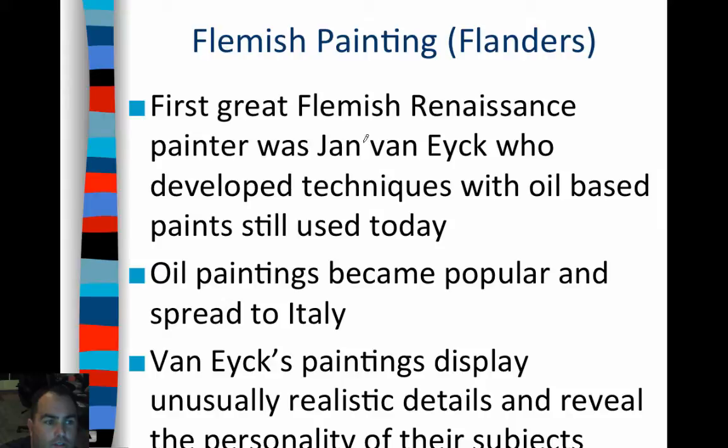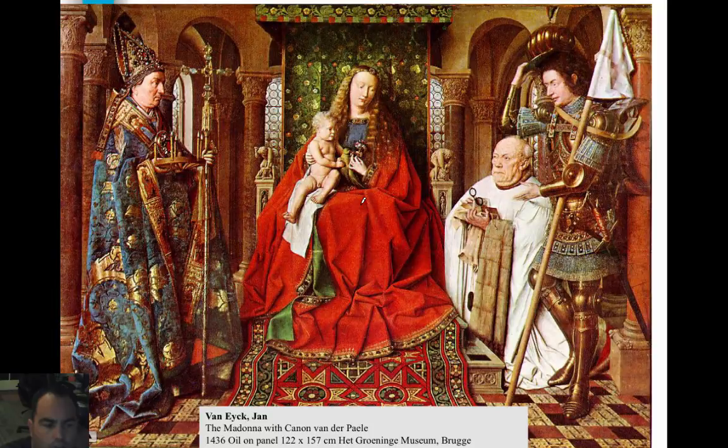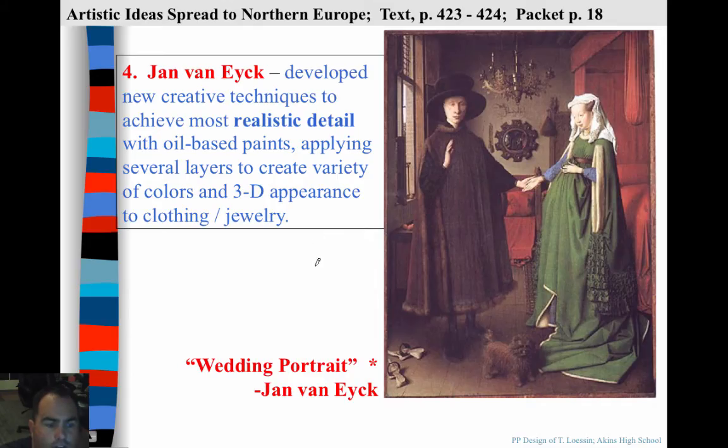So then we get the Flemish painters, my favorite, Jan van Eyck. Again, oil painting became popular, and then that idea went back to Italy. That could be a picture, right? Look at the realism. And then again, the wedding portrait. Again, this 3D appearance.